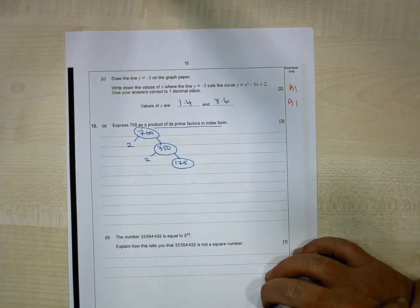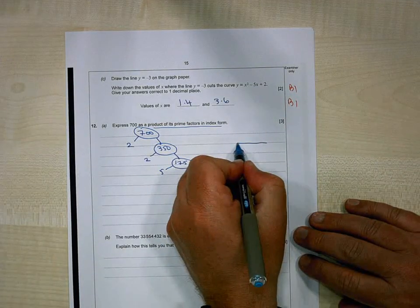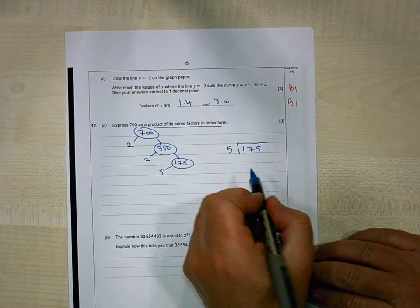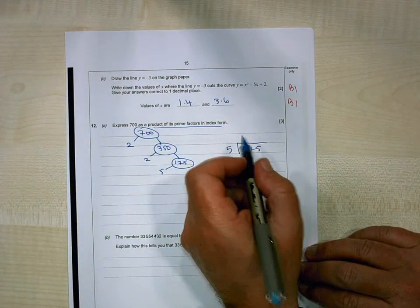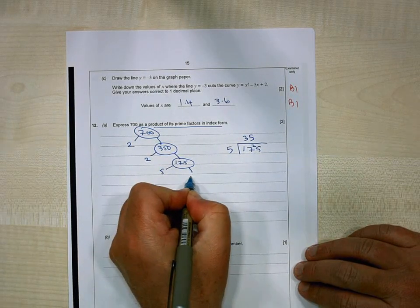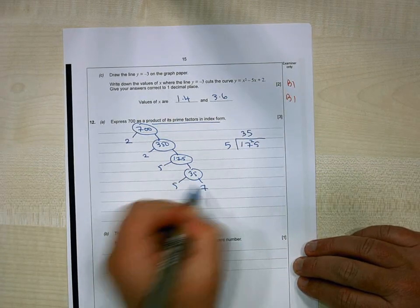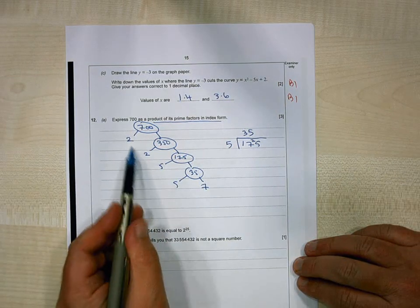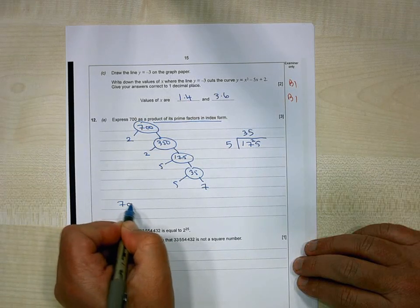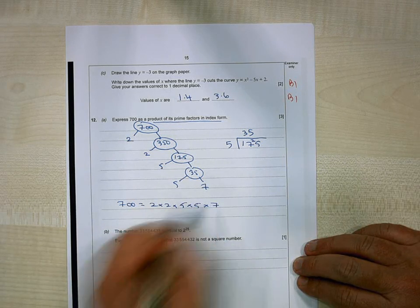So I can't divide by 2 anymore. But it ends in a 5, so I know I can divide by 5. I don't know how many times, so because it's a non-calculator paper, I've got to go and do that division. 5 goes into 17 3 times remainder 2, and into 25 5. So 5 goes into that 35 times. That's not prime, because 5 goes into it 7 times, but that is prime. So when all my branches are prime numbers, I've finished. So 700 is 2 times 2 times 5 times 5 times 7.